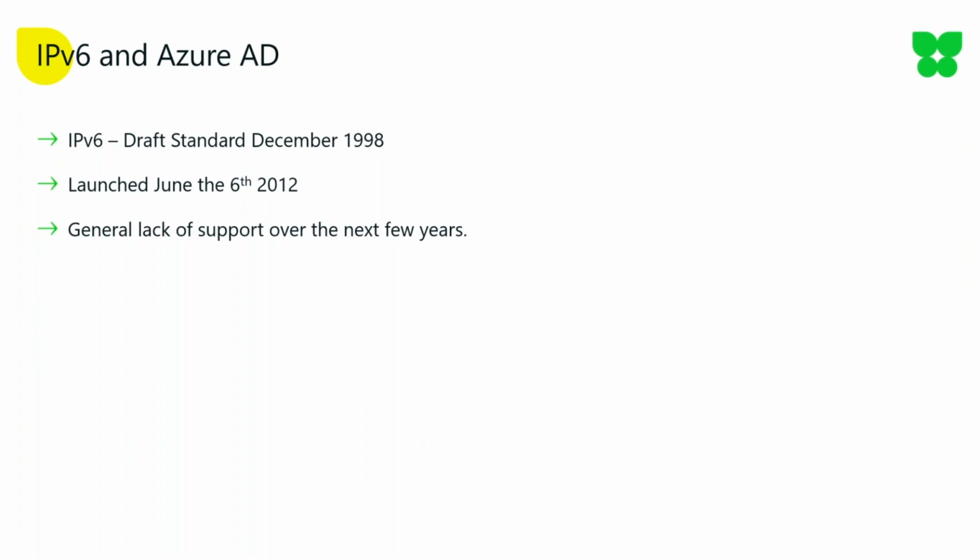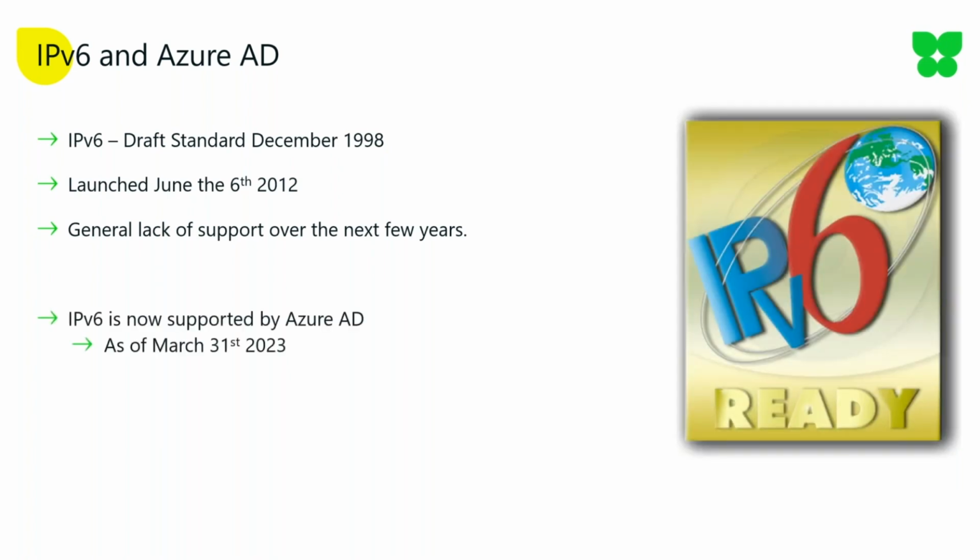Azure AD now supports IP6 as of March 31st. So we've had 2 weeks now of this being there. And if you're using IP6 on your internal networks, it's very important that you realize you've got to do something.